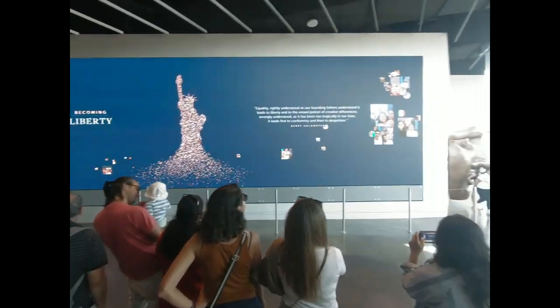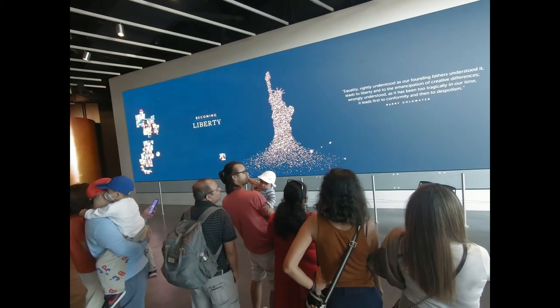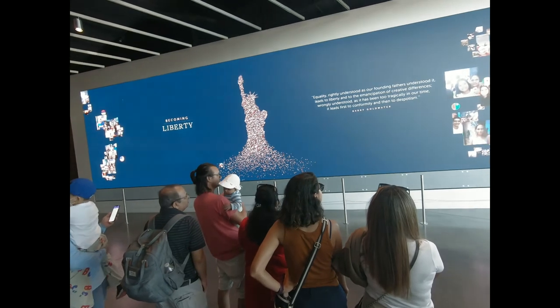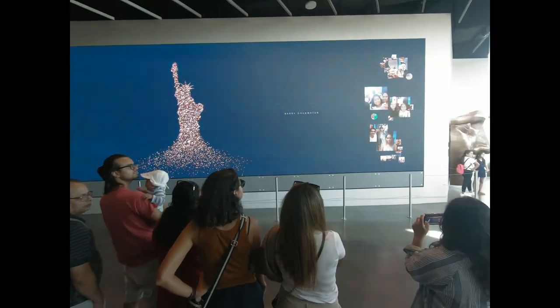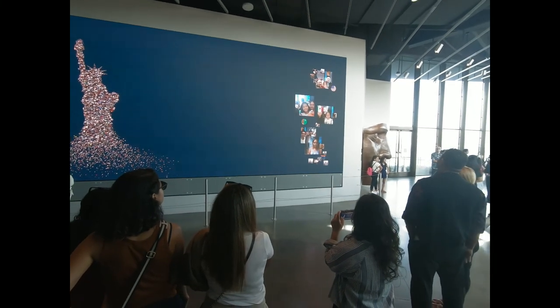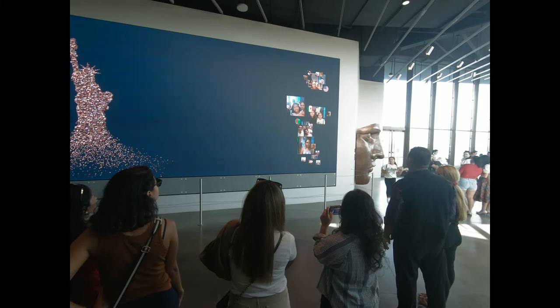That's really cool. At the museum, they have a replica of her foot and her big toe. I'm a pretty tall guy. It's probably about 4 feet tall because it came up to my waist or a little bit above, but it was really cool to have a cast or a replica of her big toe or foot. It's kind of neat.